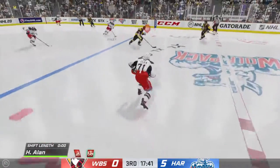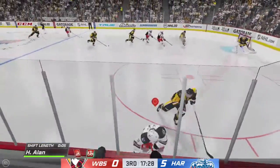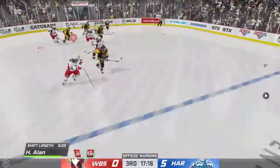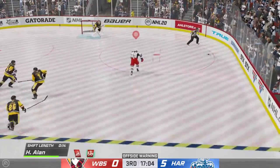Slides it up to Haley. And now it's over to Allen. Allen's eyes are looking for three. He's got two in his back pocket. Dangerous player now. And the puck departs the zone and tries to make a diagonal pass to Allen.